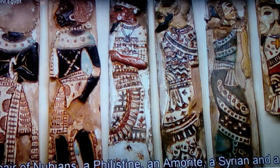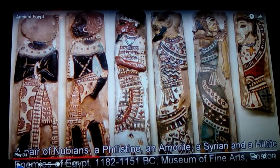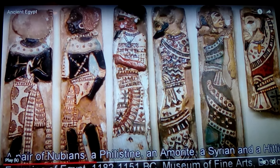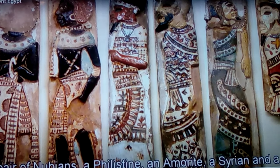An Amorite here next to him, a Syrian, so somebody of Anatolia really, and over here at the far right there's a Hittite. Let me zoom it down so you can see him real quick. If you notice, he's got crosses on his stuff too. Yeah, you see that? So pretty weird.